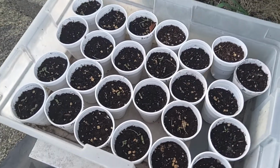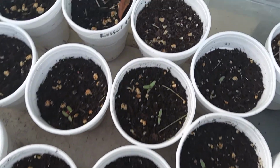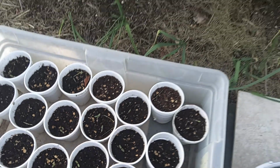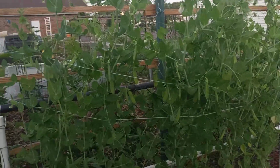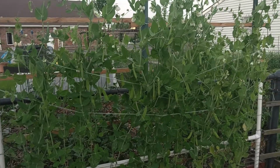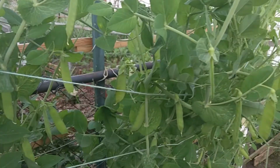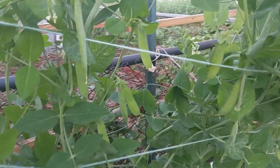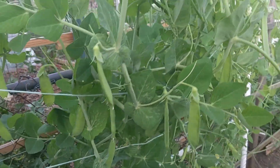Here's some beets we planted, so when the peas get done, they're already coming up. We'll take the peas down and put these in place. There's our little Carlos. Here's our peas in the box I built in the front of the truck in the driveway. As you can see, they've got nice flowers on them. Now the peas are starting to come out on them. Kind of loaded.